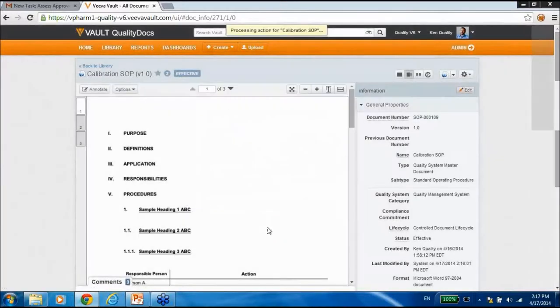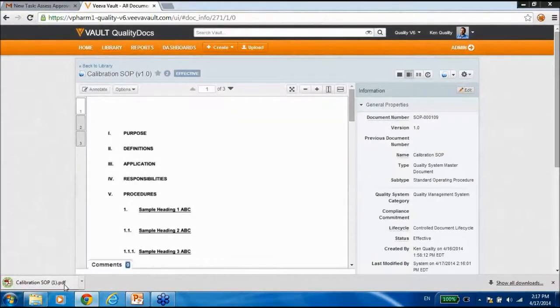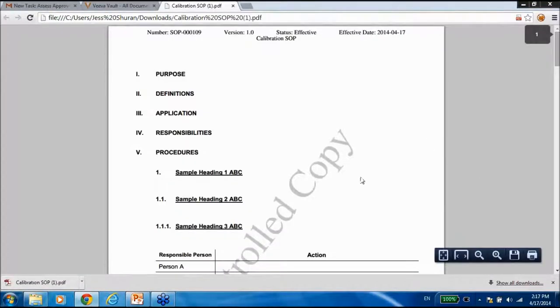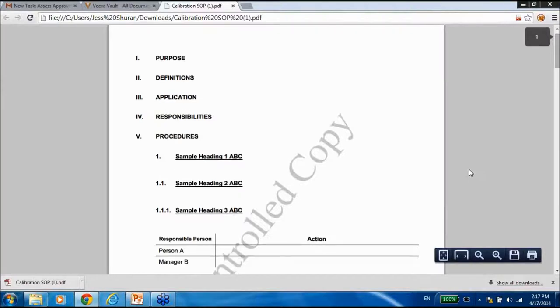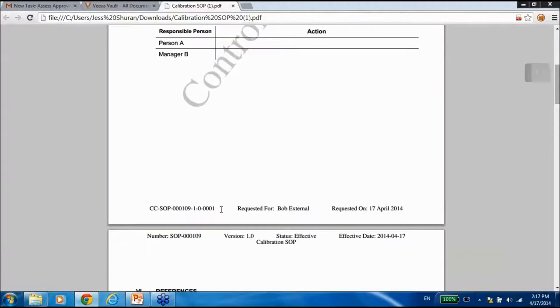If I say download a distribution copy, it's going to be very similar to before. It's going to bring down the PDF rendition of this. It's going to put various header and footer information on my documents. And basically, if I open this up, we're going to see this similar to before, but notice how there's a different watermark. It says control copy. And then in the footer here, we'll begin to see some bigger differences. It's actually created its own unique document number for this. It's really appended to the existing unique identifier and created that for me.